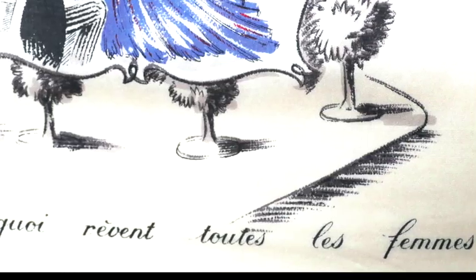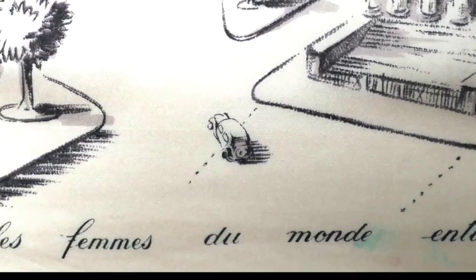À quoi rêvent toutes les femmes du monde entier? What every woman around the world dreams of. So let's be real for a second. That's definitely an elitist worldview. But if you're still here, you probably at least appreciate that old school style. And rightly so. On y va.